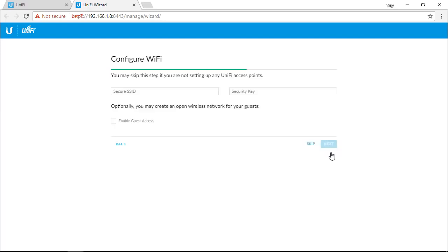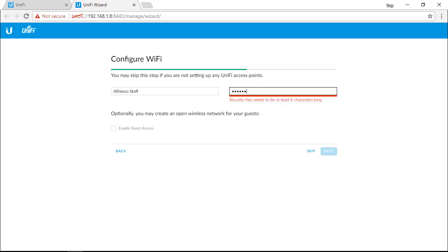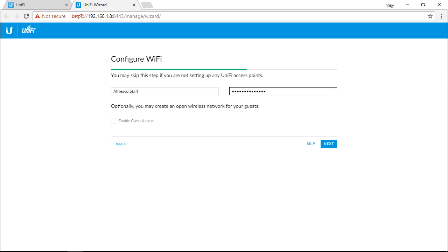So we're now up to configuring Wi-Fi. But remember, we don't actually have any Wi-Fi access points plugged in yet. But that doesn't matter because the controller is going to store this configuration. And when we later plug in those 3 wireless access points, they're going to inherit the settings which we configure now. So I'm going to begin by giving this an SSID. And in this case, I'm going to call it Alfresco Staff. Later on, in the future, we'll create a separate network which will be for Alfresco Guests. I'm now going to enter a nice strong security key and then proceed to the next step.